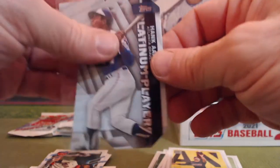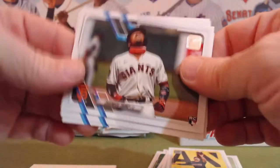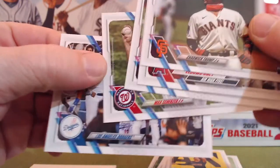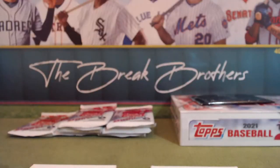Nice. Congrats, Eric. Got Trump, A's, Giants, and Max Scherzer. Crazy look in his face, and Dodgers team card. All right, guys, we're working our way through this first box reasonably quick here.